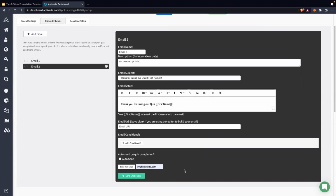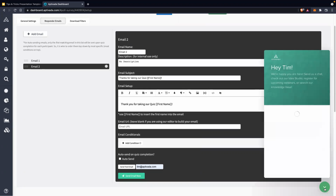So if you have access to surveys, I would recommend jumping in and kind of playing around with these features, get familiar with them. I know I gave you somewhat of a crash course on conditionals. If you have any questions about this after the call, feel free to email us at support@aptivada.com or chat in and we can walk you through anything that maybe has come up here.